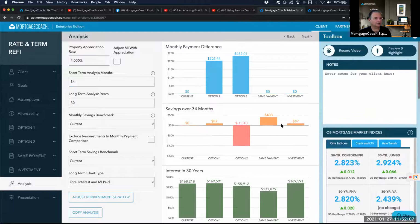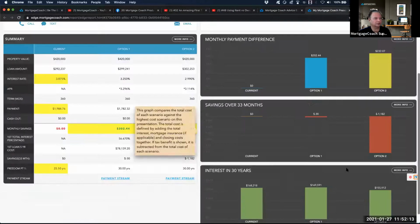What did I just do, and why did I do that? If you take a look at the mortgage coach presentation, the borrower is now going to see savings over 34 months. Anybody have an idea what that represents? I'm going to pause here for a second, make you guys kind of think and try and get that out of you.